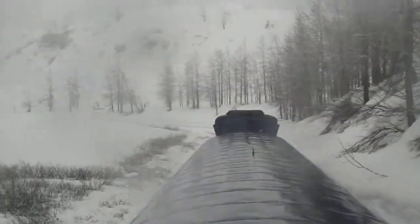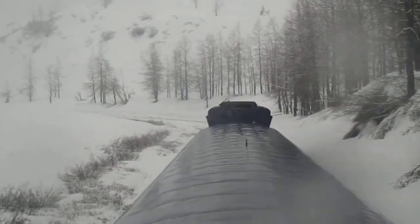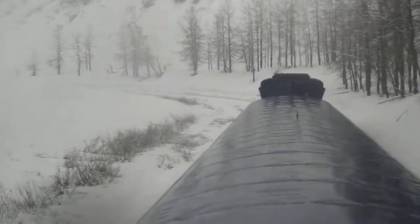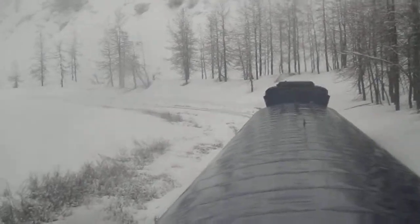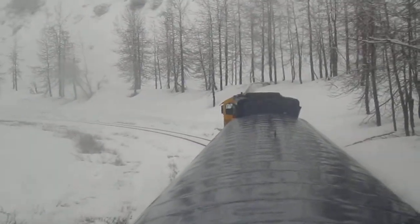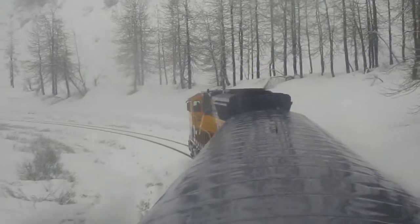Also, if you can't take pictures through the windows because of all the snow and rain that is on the windows, just remember we do have either the back observation deck for Gold Star, or for the Adventure Class, we do have open air vestibules on either side of the cars. And those are pretty good places to take pictures. Just remember, it's kind of cold out. Make sure to hang on to your cameras, because we cannot stop the train to retrieve your camera.